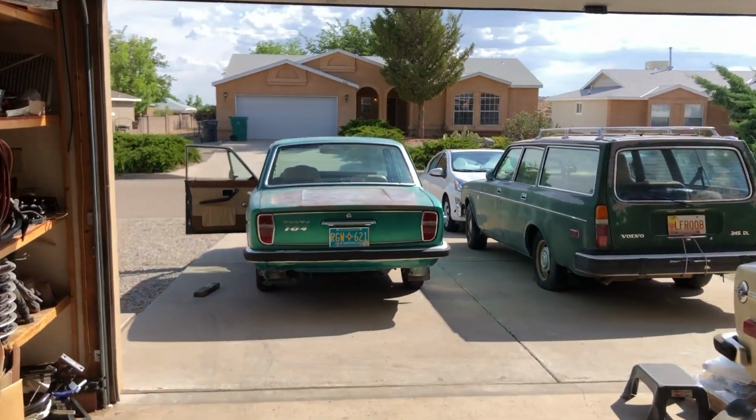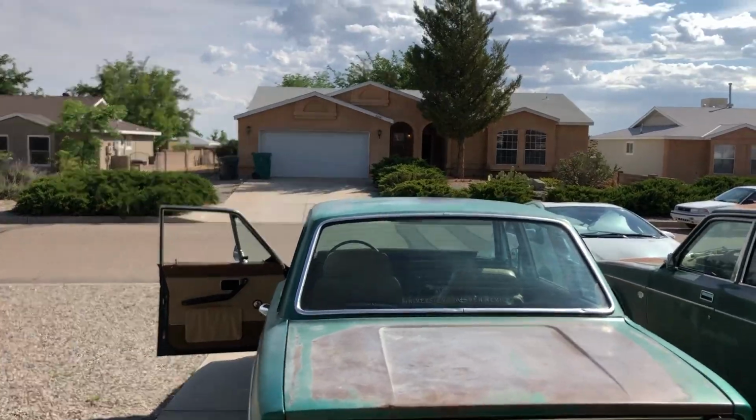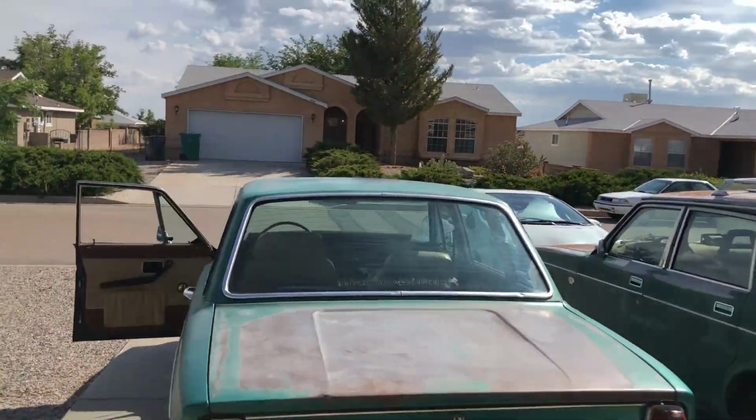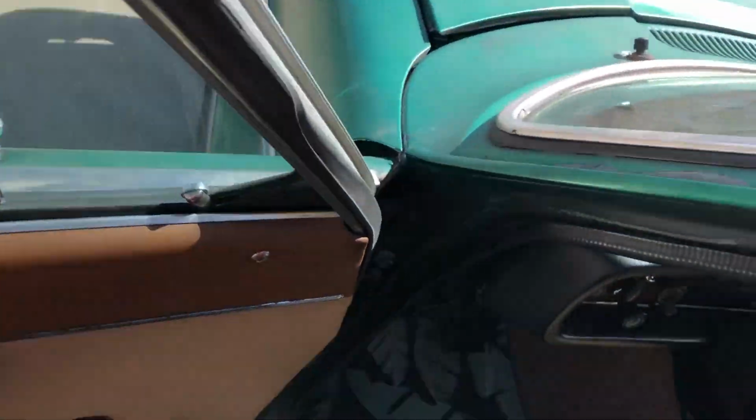I need to adjust the Stromberg carburetors, but my tool isn't fitting in the top, so I'm going to have to investigate a little further. It's not fitting into both cars, actually. I'm going to pull the dash pots, and we'll have a look. But first, I just want to go for a little drive around the block.